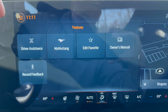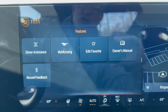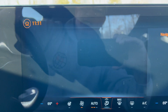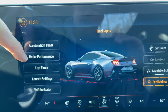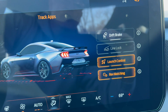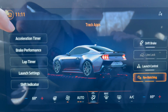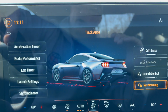But the big one here is your features. And that's where you can get your driver assistance features, right? Like your blind spot monitoring, cross traffic alert, lane keep assist, all that safety gear is in here. And then we also have the My Mustang. And this is where you got your track apps right here, acceleration timer, brake performance, lap timer, launch settings, because we do have launch control in here. You got your rev matching. You got your launch control right there, on or off. You got your line lock, your drift brake.